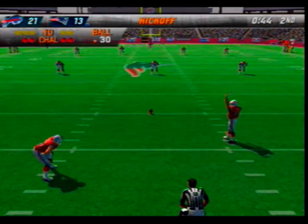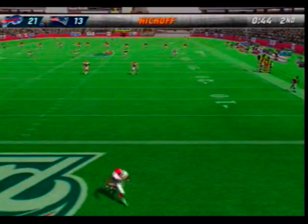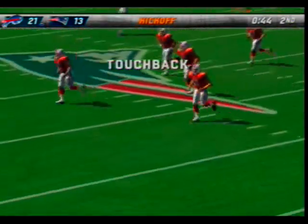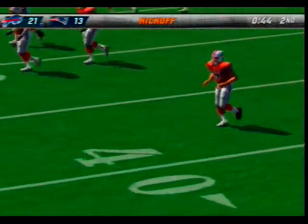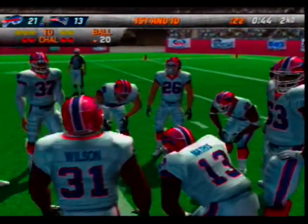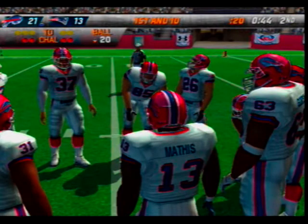Pound is just about ready to kick this one away. Mathis back deep to return. He got all of it. The defense shut down the offense the last time they had the ball. They want to increase the lead before half, but they have to be careful and not let the other team back in it with a turnover.